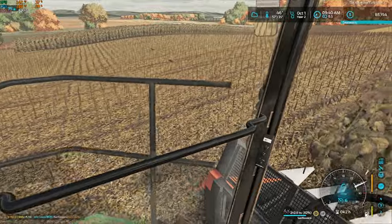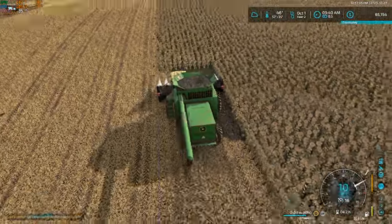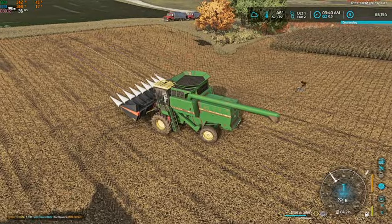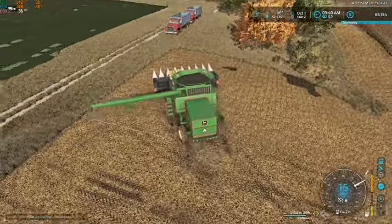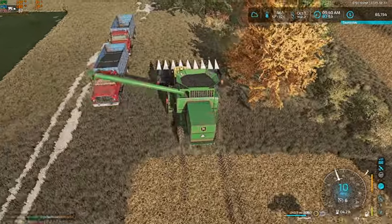I probably should have. You know what? We're going to stop here. We need to go unload before we go all the way down. I don't think we'll be able to go all the way down and back. So let's just go ahead and unload it right away.